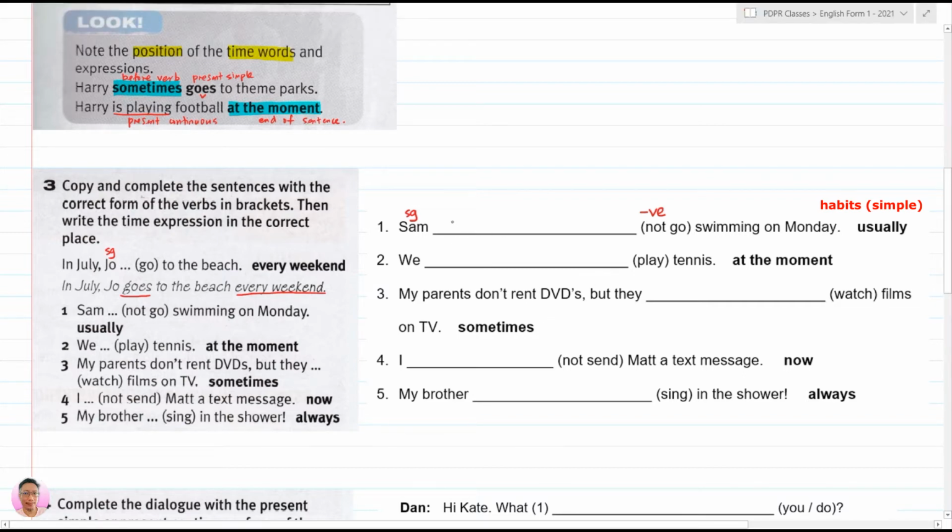Sam, negative, not. Not, negative is doesn't for singular subject. Sam doesn't. Okay, and then you have usually. And the verb is go, right? The verb in the bracket is go. So this is a present simple, which follows the usual rules. So you put usually, Sam doesn't usually go. You put in the time word before the verb. Okay, so the answer is Sam doesn't usually go swimming on Monday.